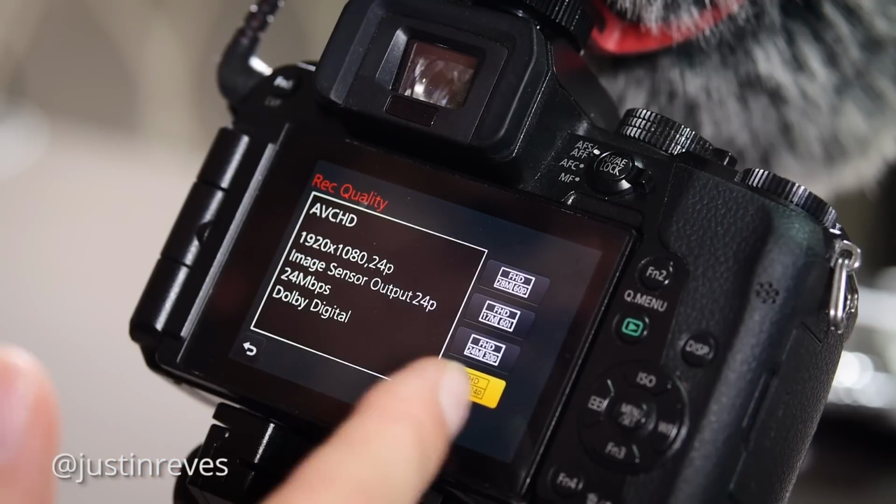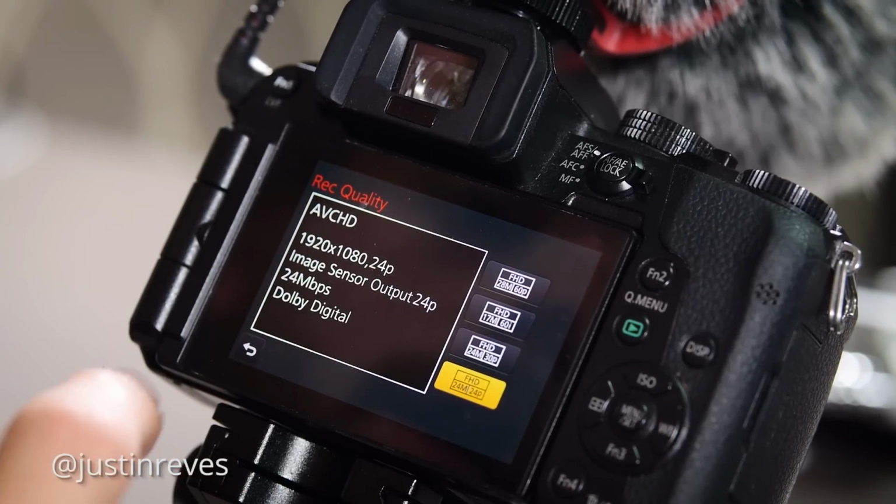I shoot in AVC HD at 24 frames a second. Maybe this is a good little sidebar setting to talk about. So this camera can shoot at 60 frames a second, 30 frames a second, or 24 frames a second on standard HD. And then if you go up to the 4K, it can shoot at 24 or 30. But why do I shoot in 24? Well, there's the one aspect that 24 is a little bit more cinema-like. That's what movies have always shot in, that kind of feel at 24 seconds.